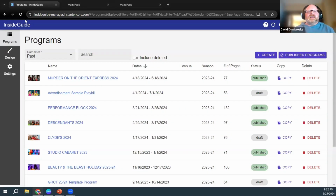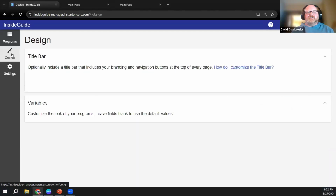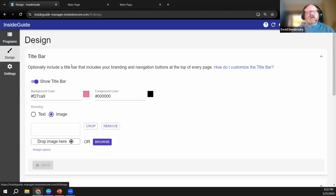So I want to take a look real quick over here on the left before we dive into a specific program. So the design area over here, this is where you would put in the information for the title bar. Of course, you can add an image. You're not seeing it here because it's white text with a transparent background. And that's why we won't see it here, but you'll see it when we take a look again at the deeper program.